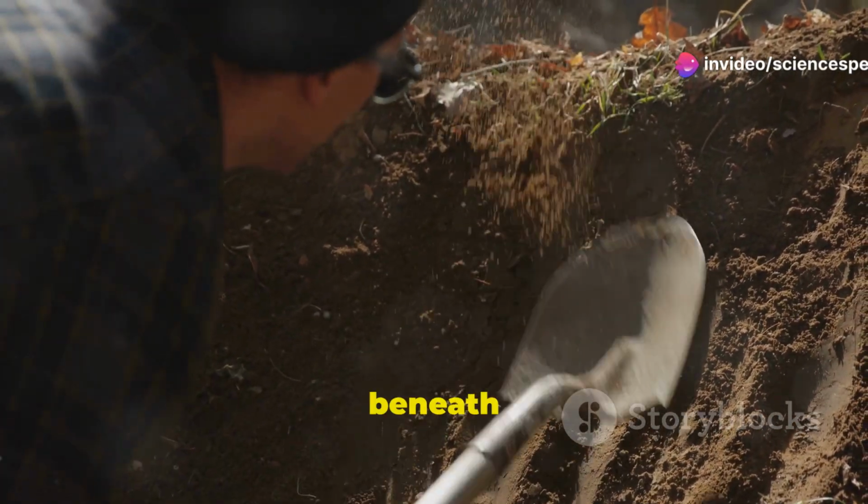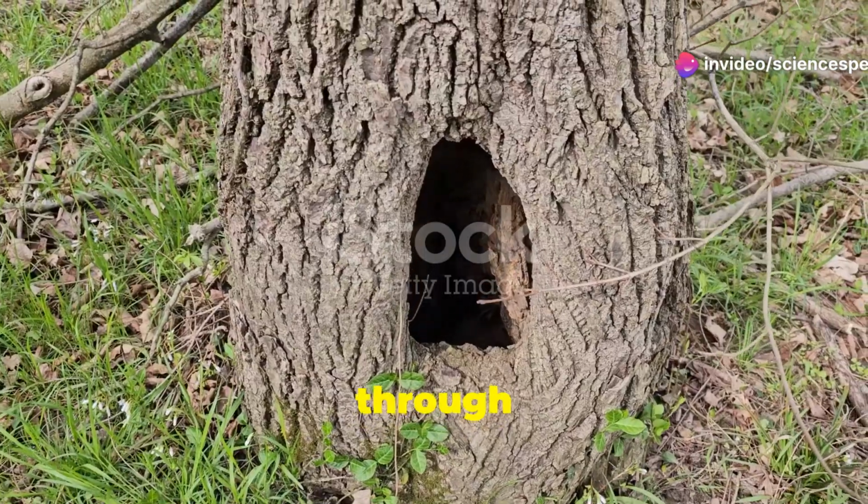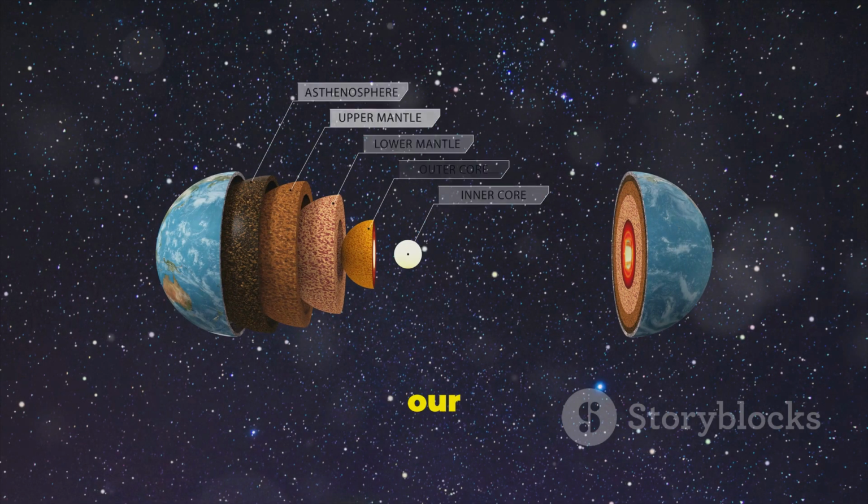Have you ever wondered what lies beneath our feet? What if you could dig a hole straight through the Earth? Where would you end up? Let's embark on an imaginary journey to the center of our planet.